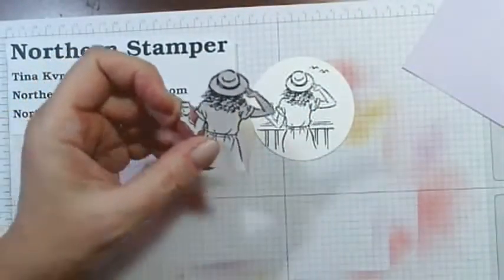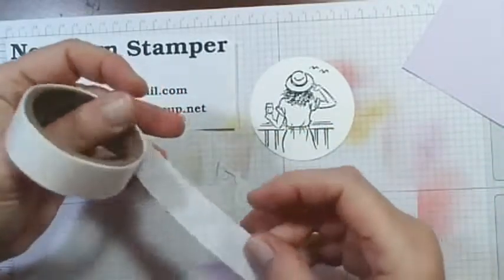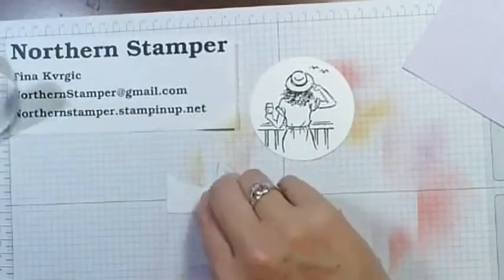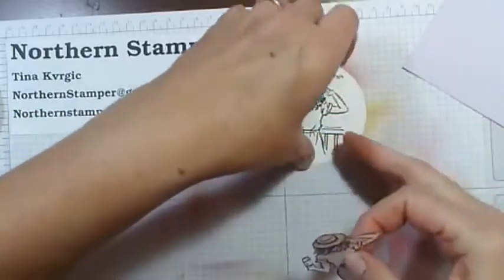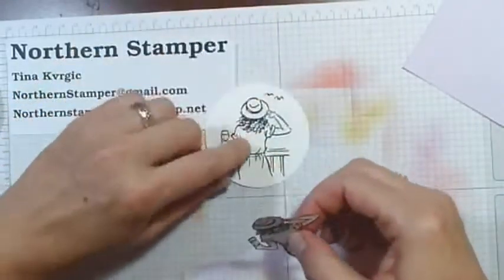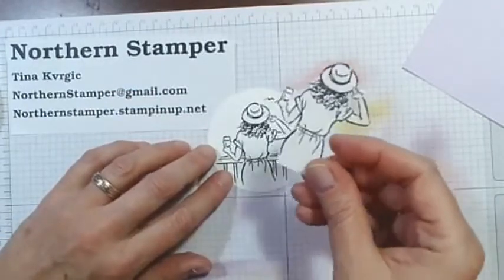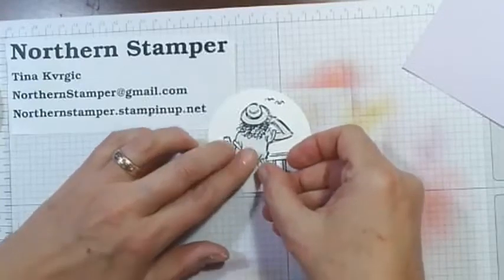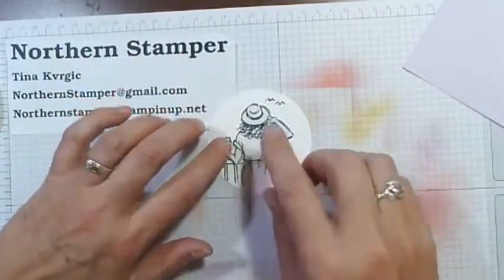I don't want her to move, but I'm going to put a little tiny dot. Now, don't press this in too much with the dot because I don't want to rip any of the paper. I'm going to take this mask of the girl and just place it on top of the image in the circle. Now, don't press too hard. It is just to keep it in place, okay?